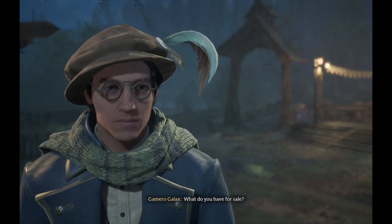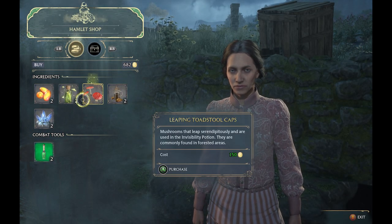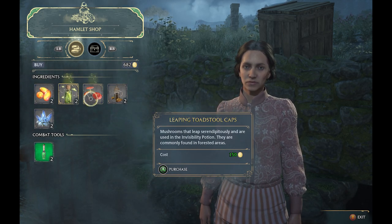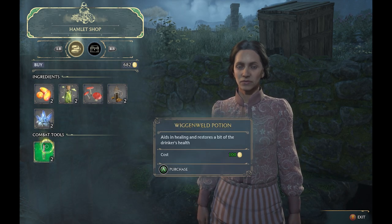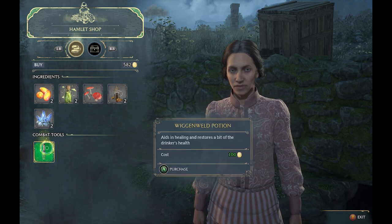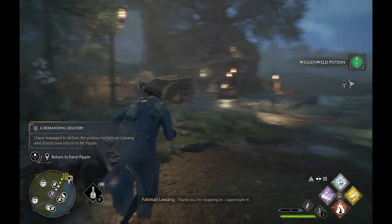What do you have for sale? Hi, I need a health potion. What are we looking for today? Combat tools, okay. I need this one. A fine choice. Exactly what I would have chosen. Okay, thank you. Thank you for stopping in. I appreciate it.